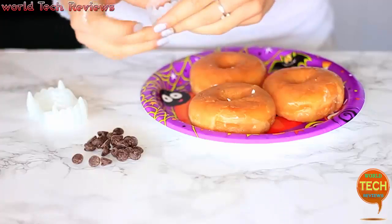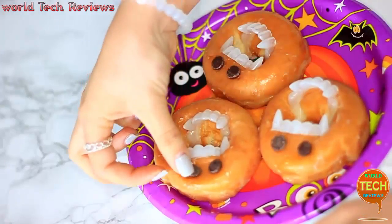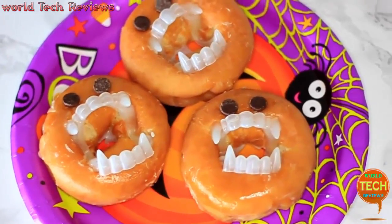This next one is how to make your own vampire donuts. So all you need are some donuts, some chocolate chips, and some fangs. So all you need to do is bend the fangs a bit and put them into the hole of the donut. And then I just took some backwards chocolate chips and I pushed them into the donut to make the eyes. And there you go, some vampire donuts. Super quick to make and a super cool treat for your Halloween party or any kind of Halloween get-together.